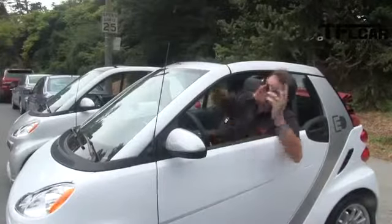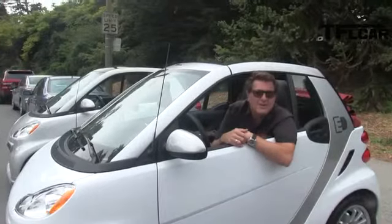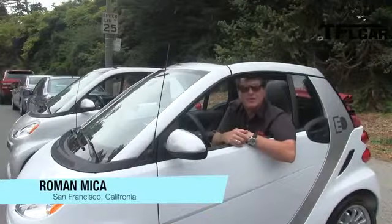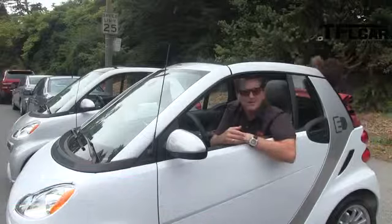Welcome to San Francisco, to Golden Gate Park, and I am sitting in the only electric convertible you can buy in America, the Smart Fortwo Electric. Coming up next on the Fast Lane Car.